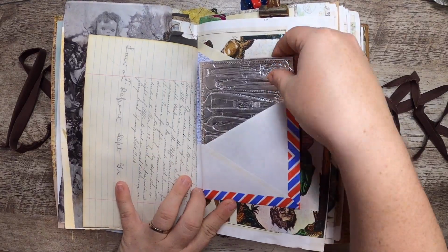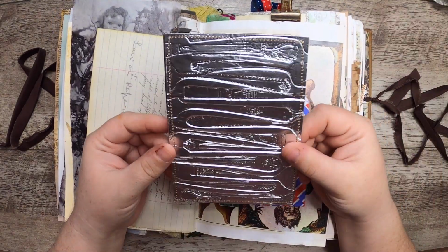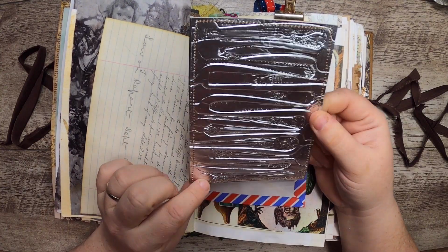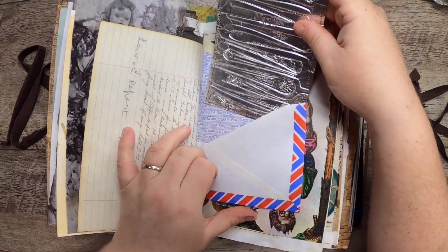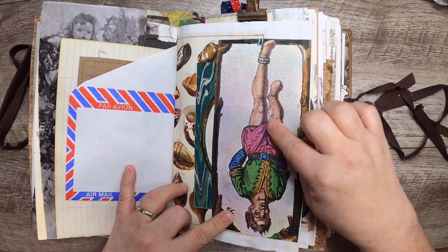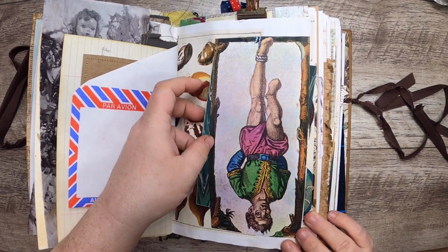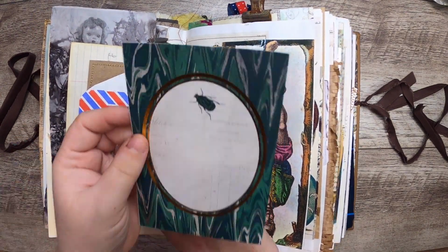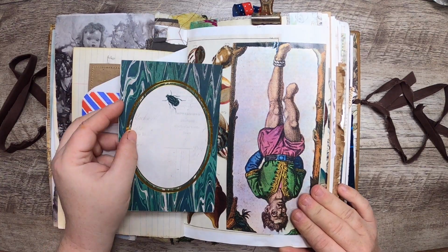Then in the other side of that envelope, this is an embossed journal card that I made. These look like silverware. I did it on metallic deli paper. Here we have this man hanging from his foot. This is from an art book, and it's a belly band on the Curiosa paper with seashells back there, and this journal card is inside.